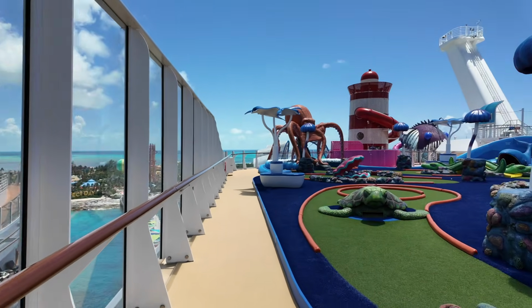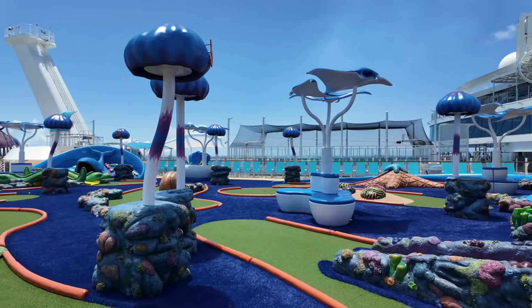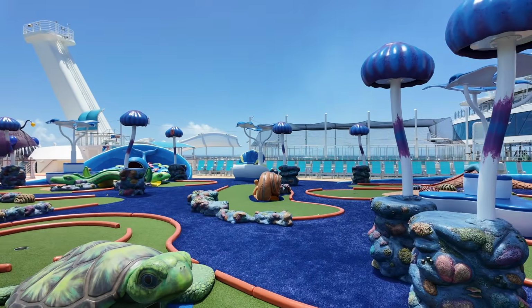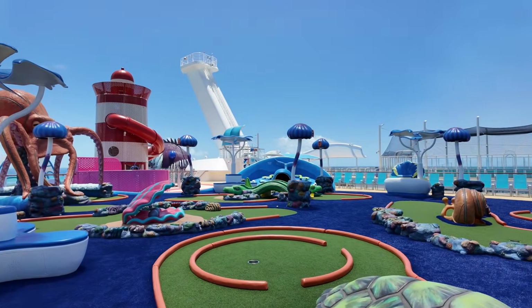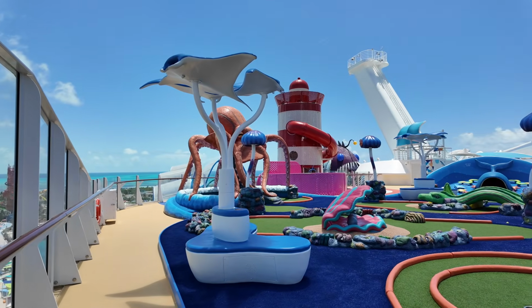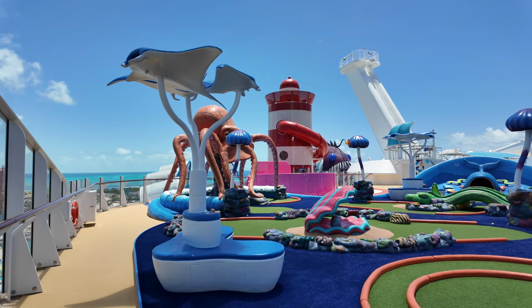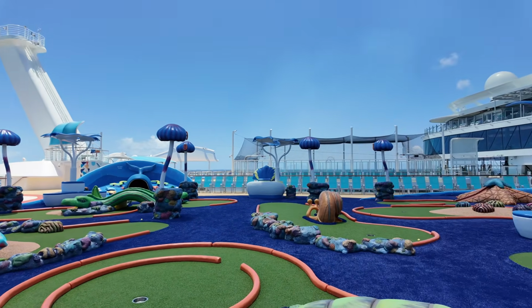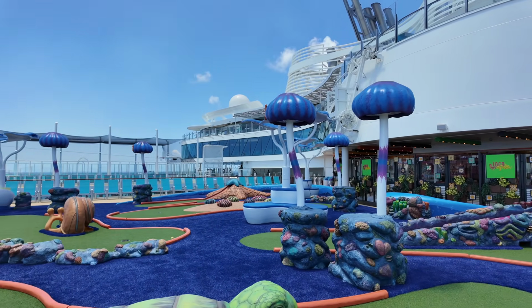As we continue back on deck 16, you've got this really awesome themed out putt-putt course. This is something to behold. Look at how fun and aquatic themed this putt-putt is. Man, very cool.